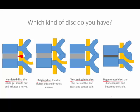So a herniated disc is when the disc material squirts out of the disc. A bulging disc is when the whole thing bulges and can irritate a nerve. A torn and painful disc is when the disc tears and becomes painful, but there's still good disc height. There's still disc there. And then a degenerated disc is when the disc height itself gets smaller and the disc starts to collapse. When that happens, the ligaments get lax, the disc itself becomes unstable, and the facet joints become overloaded because they also have too much pressure being placed on them.